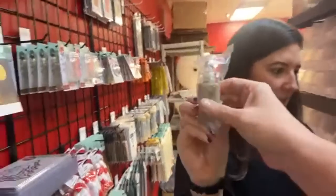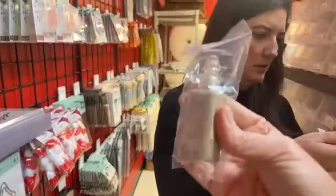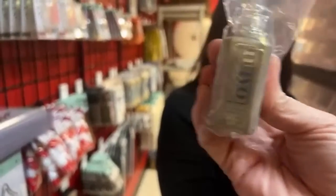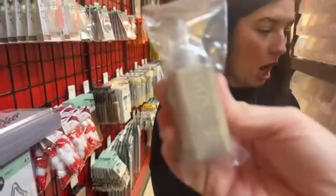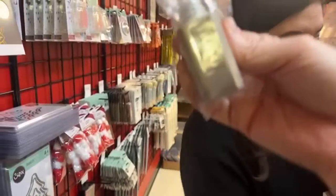Oh, what is this one called? This is new. Is the gold gilded? Gilded gold. But it's an antique dot, right? What is this one called? These are vintage drops. It's G147, Gilded gold. I got to get her face out.